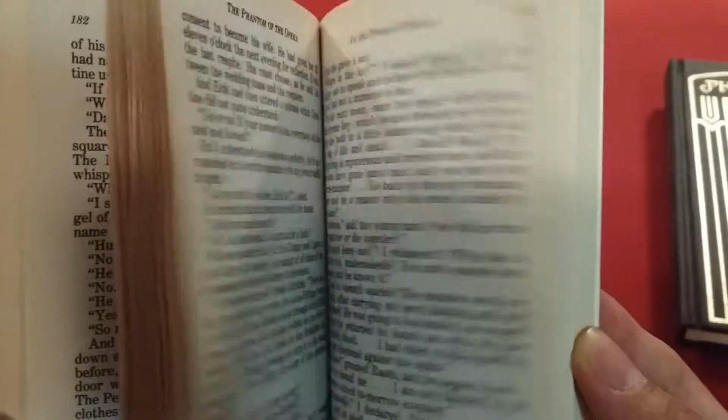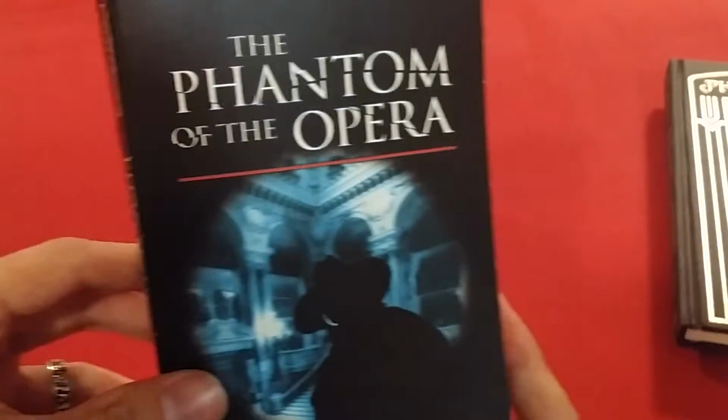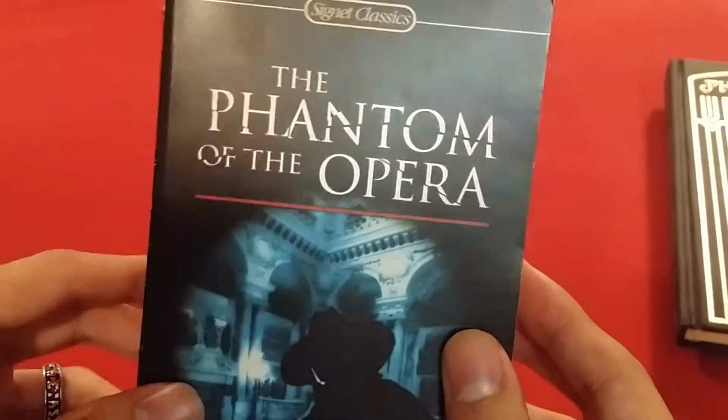I'll just flip through the chapters here. So it's just a basic novel. That's all you're getting. But yeah, it's a pretty good book, and I recommend it for those of you who haven't read it.